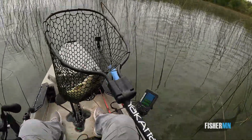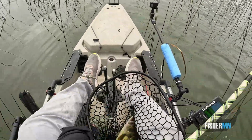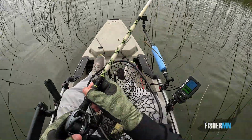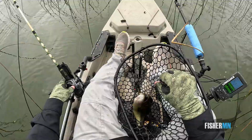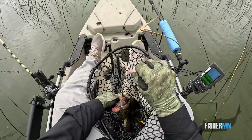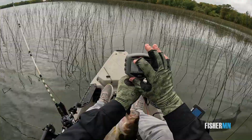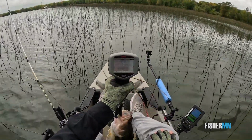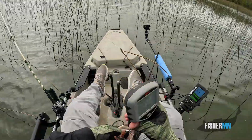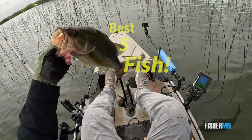Okay, frog bass rallying. Got rid of the northerns for a little bit. We'll take some late morning frog bass. How about 3.70? Get rid of that 3.10. And now we're up to 17.3 pounds for our best five.